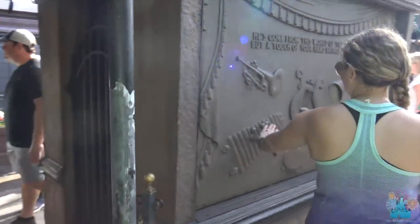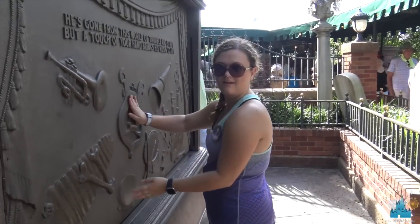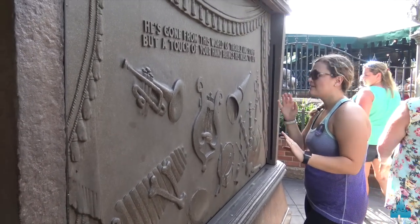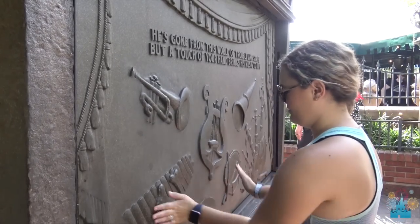Oh, the pipes! The pipes are gone! You can go ahead if you want. It's like the Haunted Mansion theme song in the background.